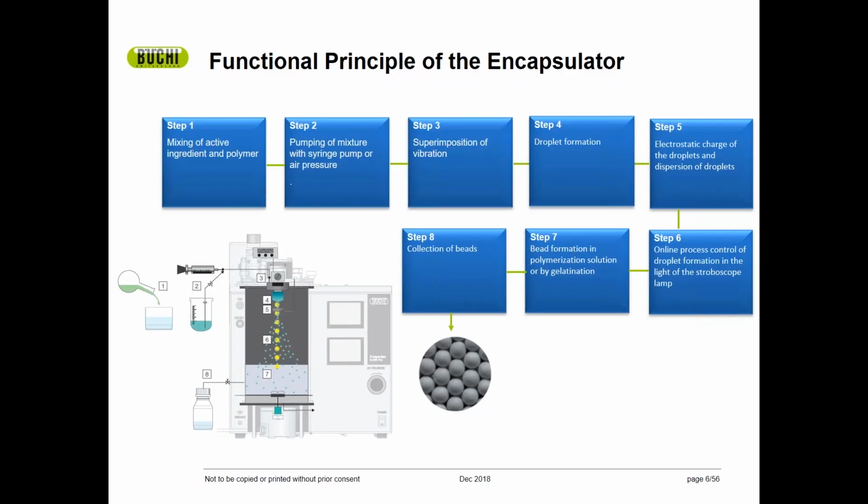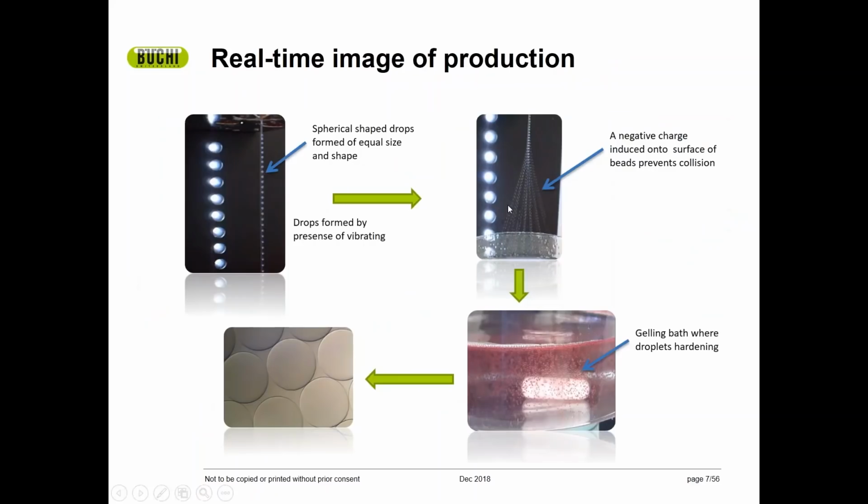So the main goal of the vibrator around number 4 is really to break up that polymer into equally sized droplets, and then afterwards they harden by different methods, and then they give you these perfectly shaped homogeneous beads, which of course you can vary the size of by changing the nozzle setup. And here's just some real-time pictures of it.